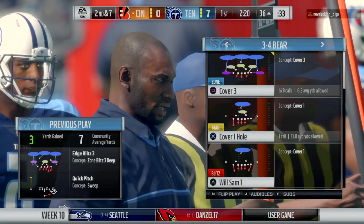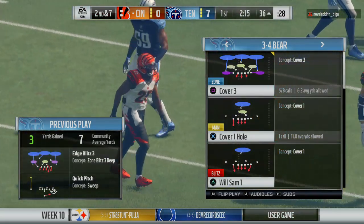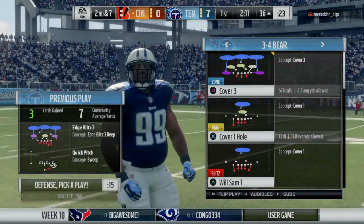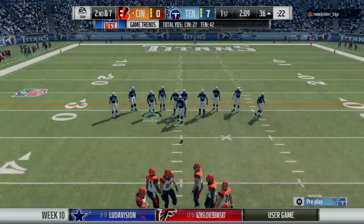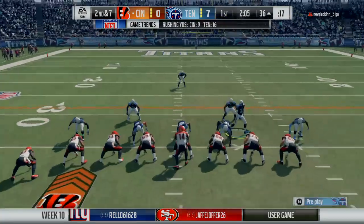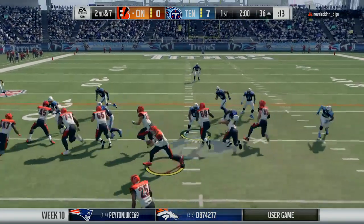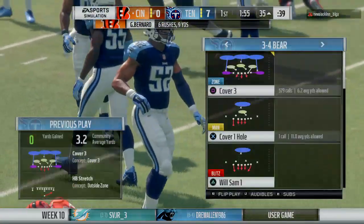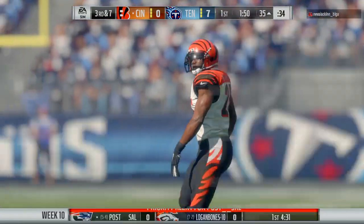A gain of 3, second down. And after the play on the ground, that brings up second down here. They'll run again with Bernard. Looking for a crease, can't find one. Stopped at the line of scrimmage. No gain on the play, and it's going to bring up a third down.